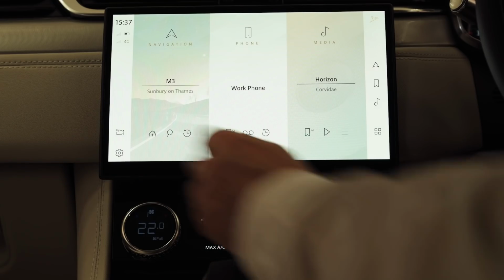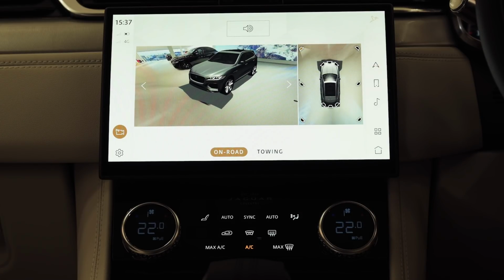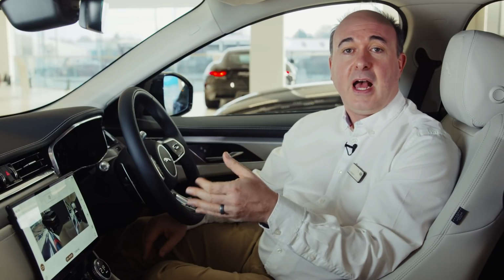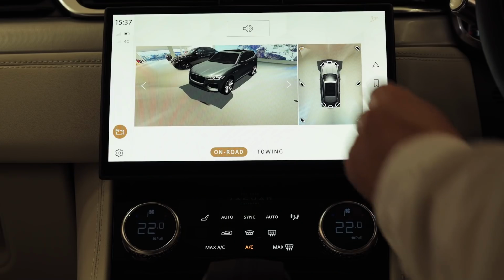Back to the home screen. The camera icon reveals the 3D surround camera views that can simulate an overhead view as well as a full 360-degree surround view from outside the vehicle. Each of the camera icons on the overhead view presents a different view, allowing you to switch between different virtual camera positions for a better view.